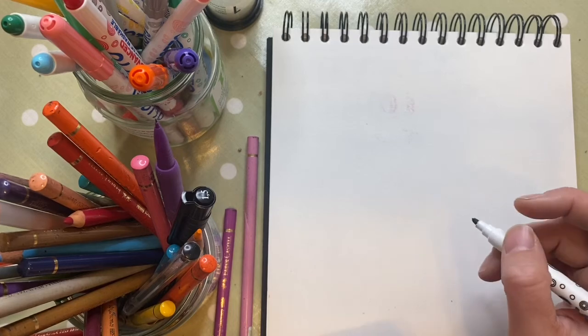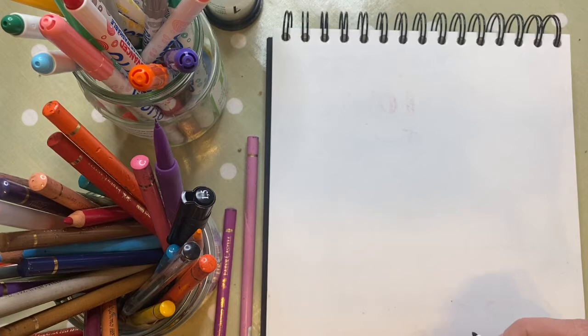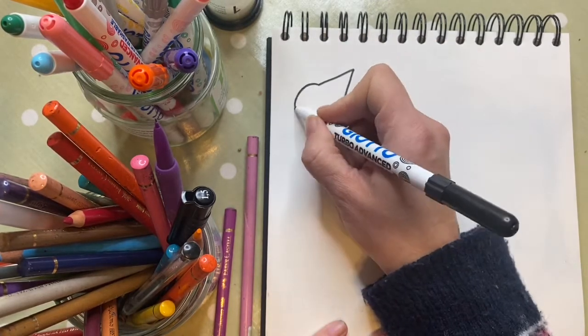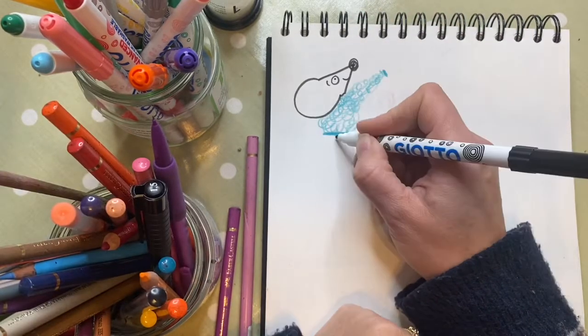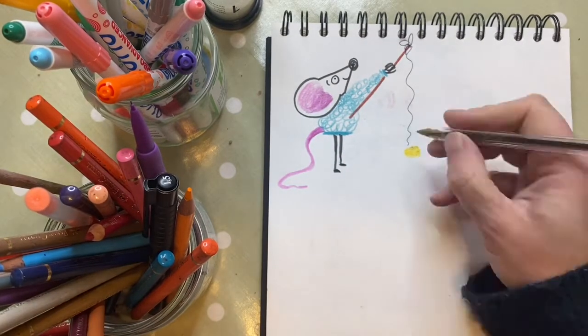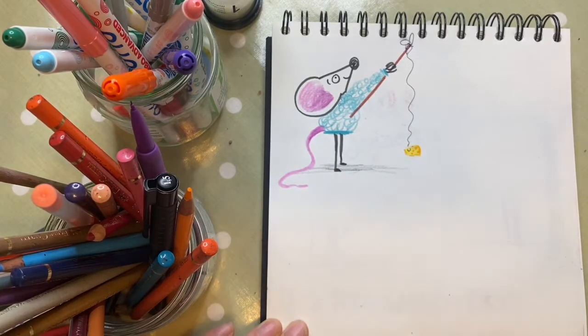So let's do another quick couple of mouse pictures. I'm going to do them for you first so you can watch some ideas I have, and then you can go away and try some of your very own. But let's draw him. First of all, let's have him fishing. There we go. And there he is fishing. And that's how you draw a mouse.